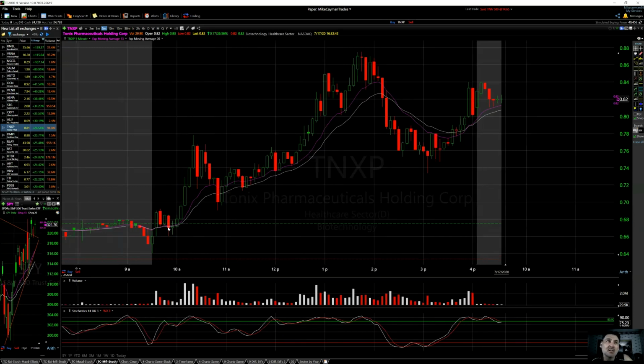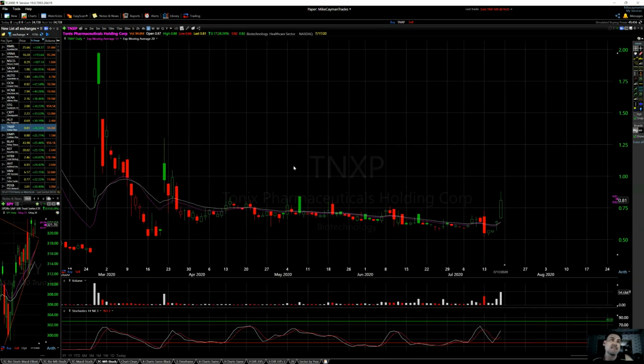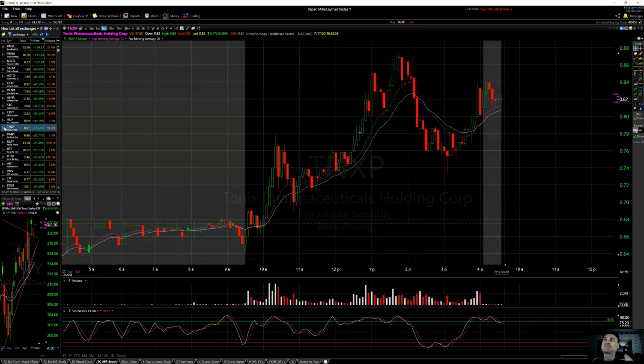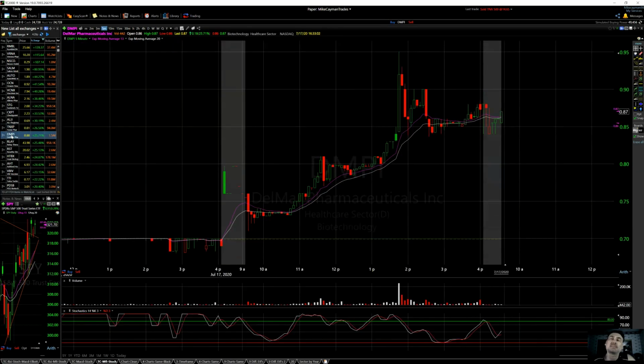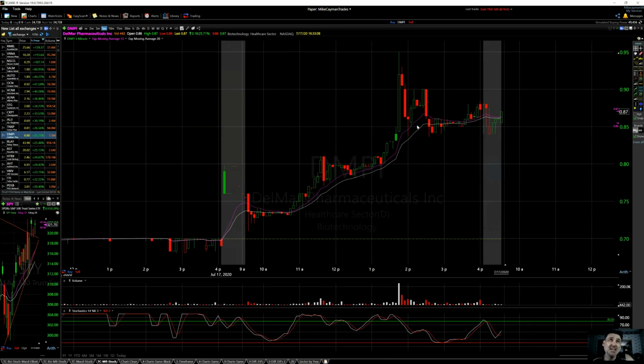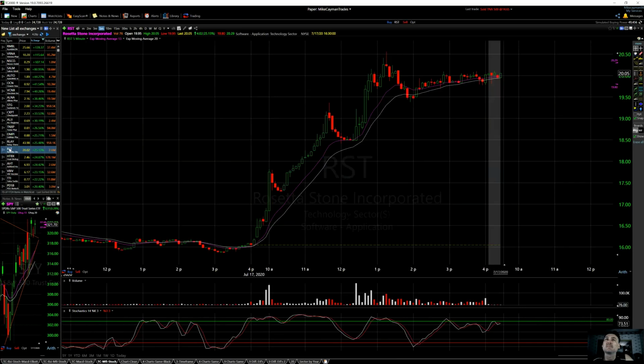TNXP, penny stock, over 68, then really moved to 86 cents. Not bad here for a penny stock. Looking here, this was in a channel. This is weird moves. Look at this. I really don't like to trade this, though. DMPI over 75, then you had a move over 80, and a bad little move, 15 cents, if you're playing bigger size too.